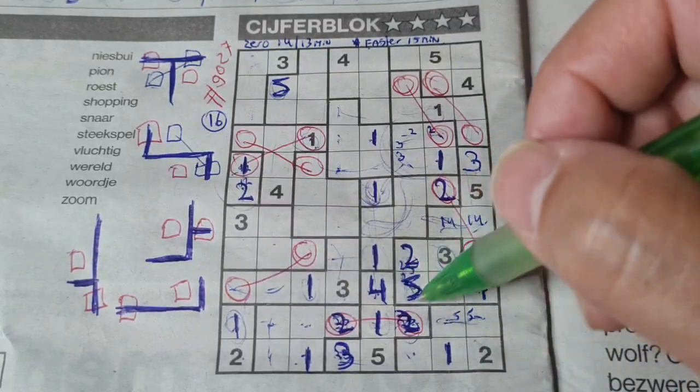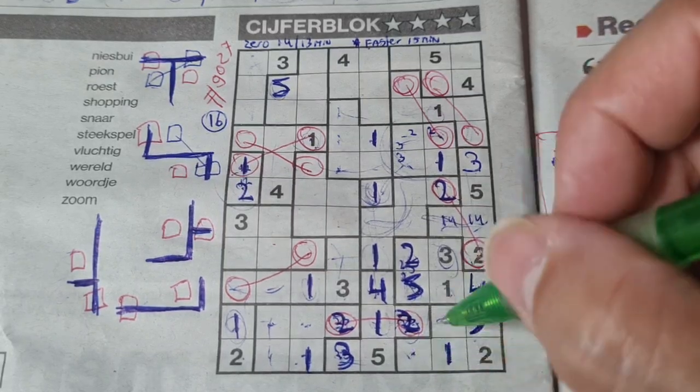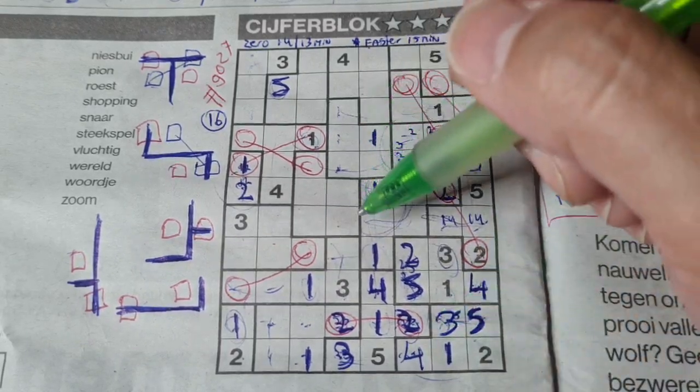Mark those 2 boxes earlier with a 5. We have a 5 now, so this box can't be 5 anymore. That box should be a 5. So 2 numbers left in this area for numbers 3 and the 4. We have a 4 there, no 4 there. 4 should be here and a 3 goes there.